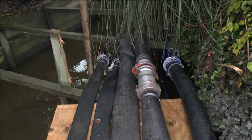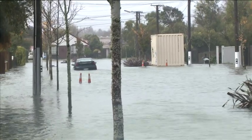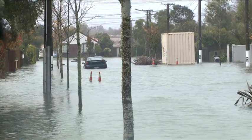These short-term solutions will help in heavy rainfall, but won't keep away scenes like this if another big storm hits the city. There's always a risk of flooding problems because we're doing the design to the 1 in 50 year return period event. So if we get an enormous storm, we still could have some residual risks. So let's be clear about that. We can't design for every storm that nature might throw at us.